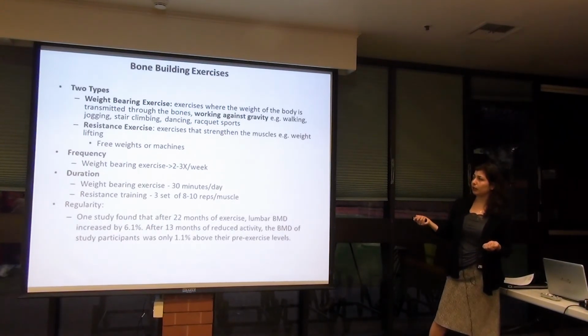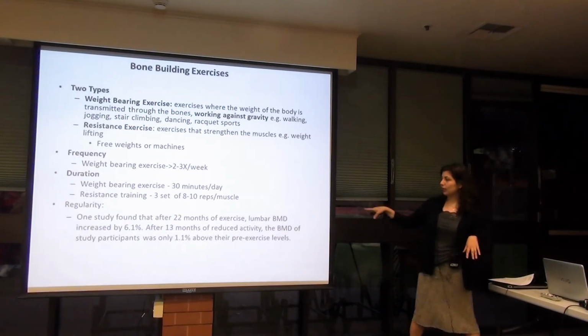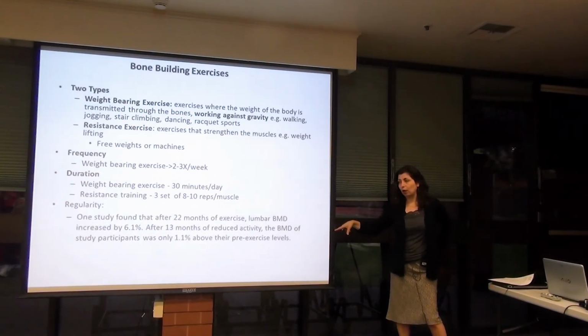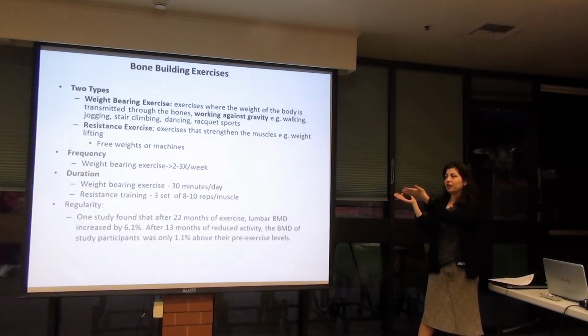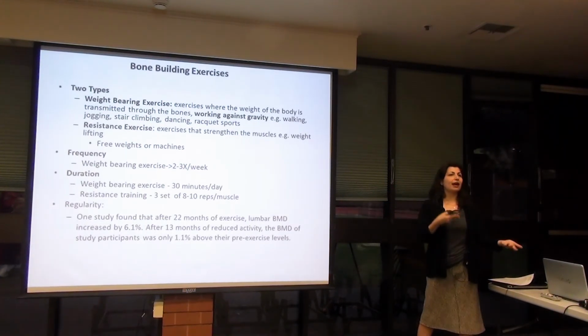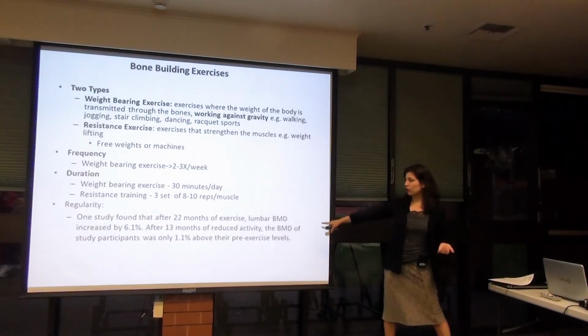In terms of frequency, what's been helpful is doing it about 2 to 3 times a week, each time for about half an hour. And then for the different muscles that are worked, you want to do 3 sets, about 8 to 10 repetitions. And there was a really good study. It said that after 22 months of doing this exercise, it increased the bone mineral density of the lumbar spine by about 6%. And that's huge. It says like only 6%. It's a lot, because imagine how many people can get stronger and not fall and have their quality of life be affected, right?